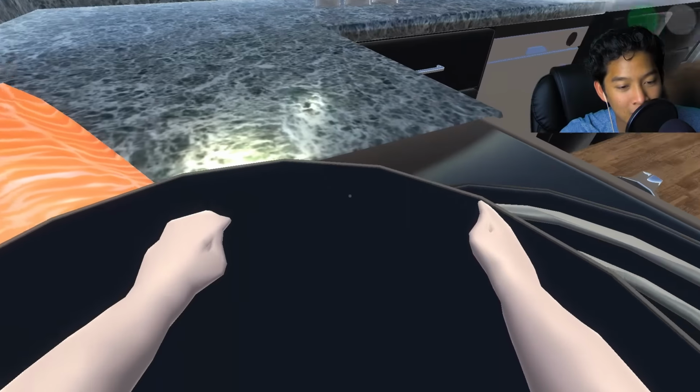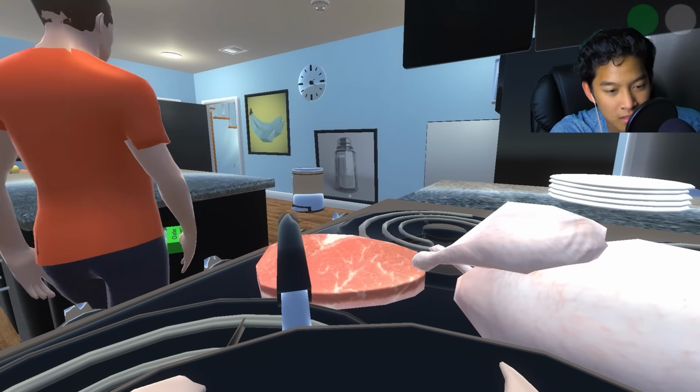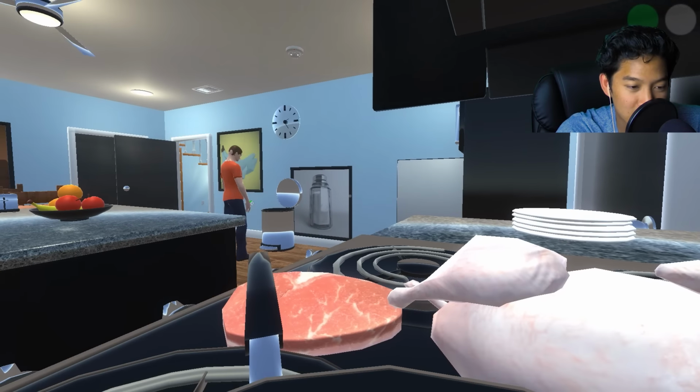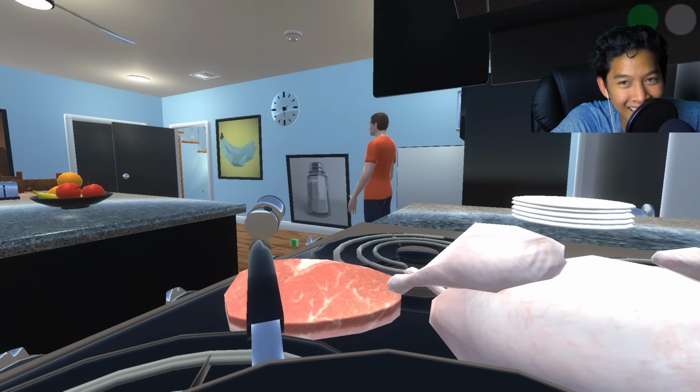There you go. Where's the salt? Right there. See behind you? It's right by the trash can. Look by the trash can. See the salt? Where? Look at the trash can. I don't see it. Look at the picture. Oh! Oh, you're so funny.